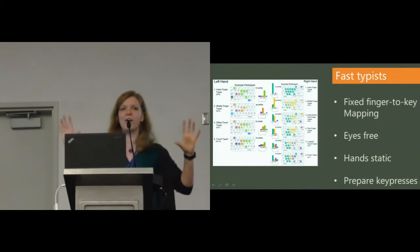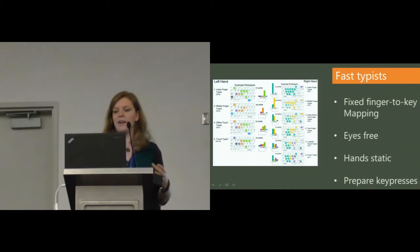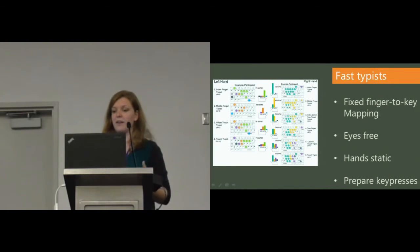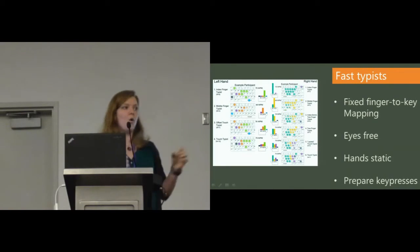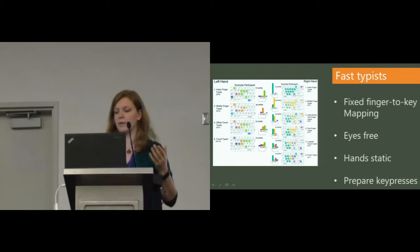So now we have the overview of what touch typists do and also what untrained typists do. And more specifically, we know what fast typists do, and that's the interesting thing. What is really worth highlighting again is that all of these factors have emerged for the fast typists, even if they never took a typing course, if they were not instructed or did not have their hands covered. They kept their eyes on the screen, and they kept their fingers more static, and they tried to prepare the key presses just by using the keyboard and doing all kinds of tasks with it, without any deliberate practice.